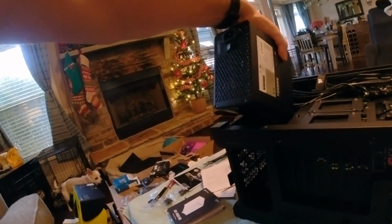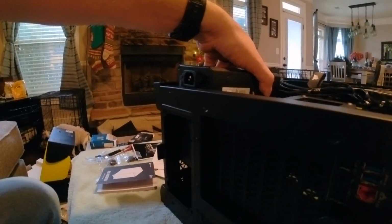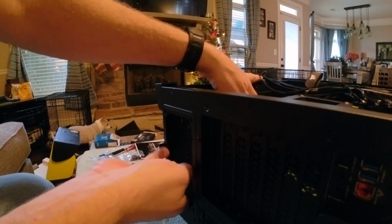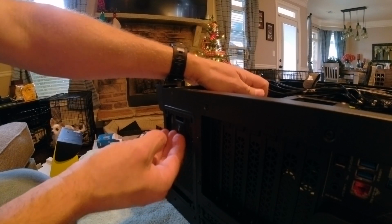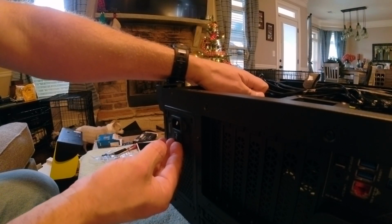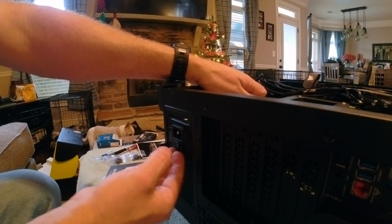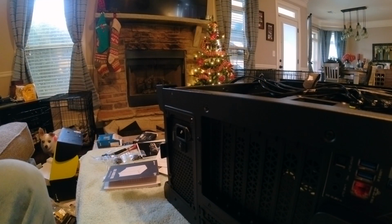So this is going to go in and slide in from here. Let's see, put that down. It should just kind of drop into place. We may have to finagle it just a little bit to get the screws to line up, but we're going to go ahead and use the supplied mounting screws and get this settled in there. Then we're going to figure out what things we need to power the fans, and well, there are no drives.